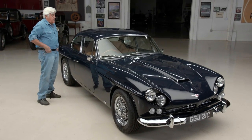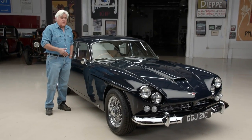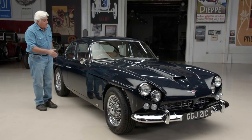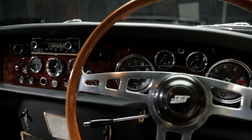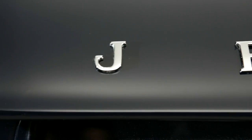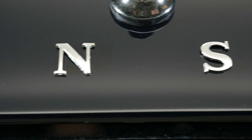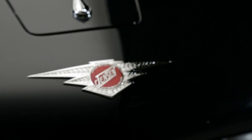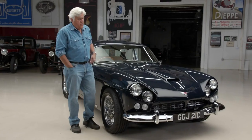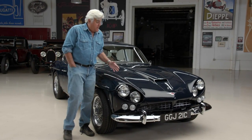I just find it to be kind of the perfect combination of American horsepower with English styling, English interior, you know, Connolly leather and the burl dashboard and all that kind of stuff. Basically the same interior you might find in a Jaguar or an Aston Martin. And that's what I think makes it kind of cool. It's either the ugliest attractive car you've ever seen or the most attractive ugly car you've ever seen. This front end seems to divide people. I don't know why. I find it fascinating.